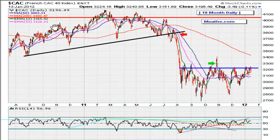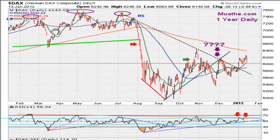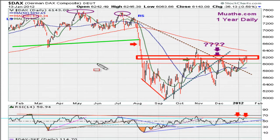Let's take a look at the French market here. You'll see that French market, like most of the markets I've shown you here, resistance everywhere. We can't seem to hold above that as far as the French market is concerned. Let's take a look here at the German market, and you'll notice that this general area somewhere around here, we can't seem to hold. Every time we hit that level like we did here, here, and here, can't seem to hold.